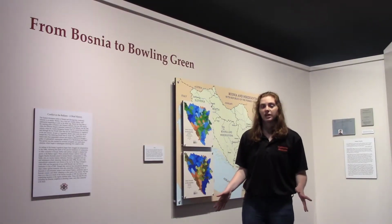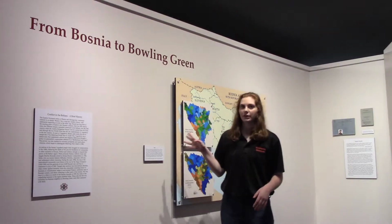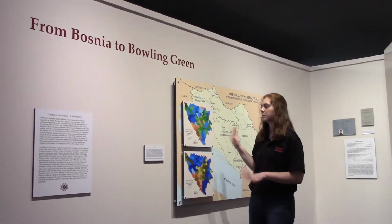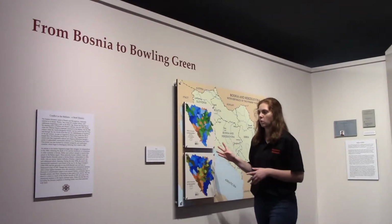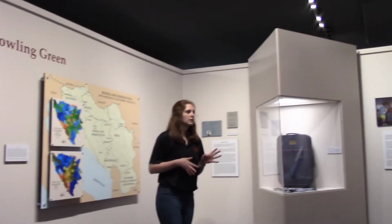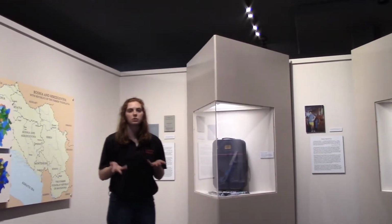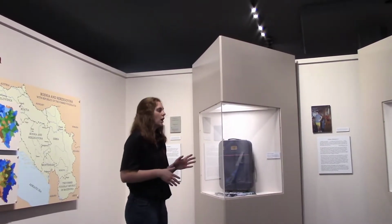This is the first section of our Bosnian exhibit, and it's from Bosnia to Bowling Green. And this right here just goes over a brief history of Bosnia and the Bosnian War. And then as we move further into this section, we'll go deeper into the lives of the individuals who experienced these things and experienced coming here to Bowling Green.